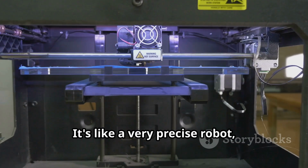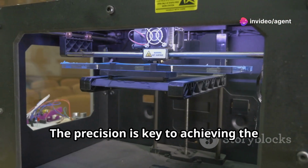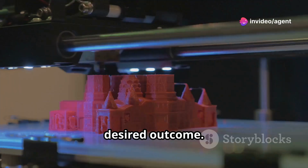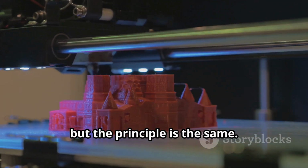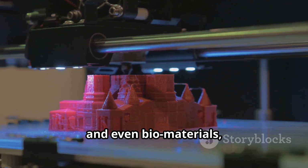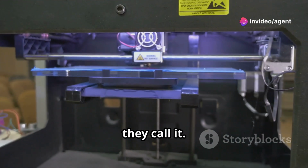It's like a very precise robot, following instructions to the letter. The precision is key to achieving the desired outcome. Different materials, different methods, but the principle is the same. From plastics to metals and even biomaterials, the possibilities are endless. Additive manufacturing, they call it.